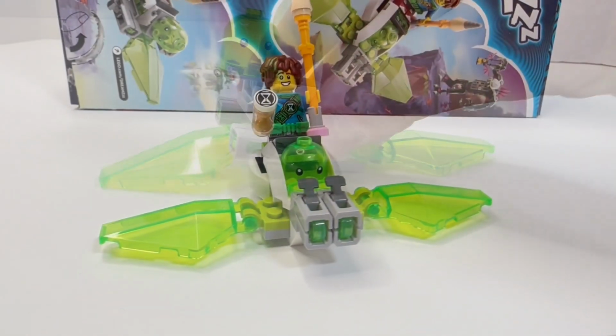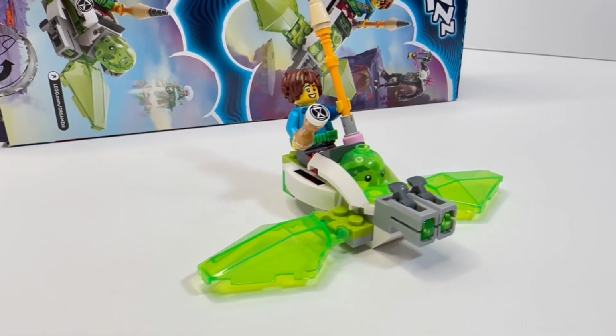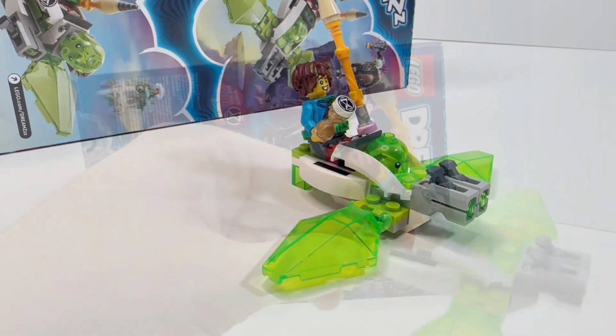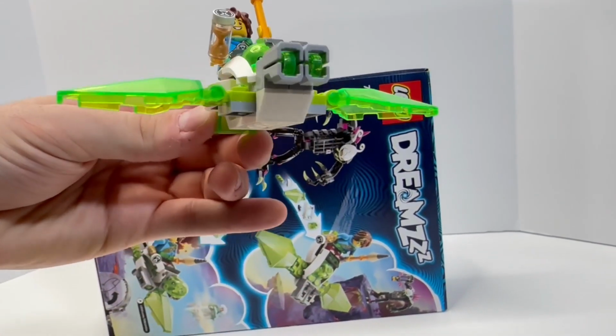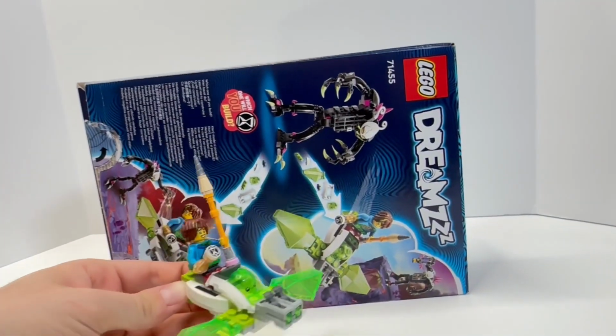The second build, this flying vehicle, is pretty straightforward, but it still looks cool. Z-Blob is stationary in this version, but the ability for the wings to move up and down definitely lets you get some movement out of the model even still.